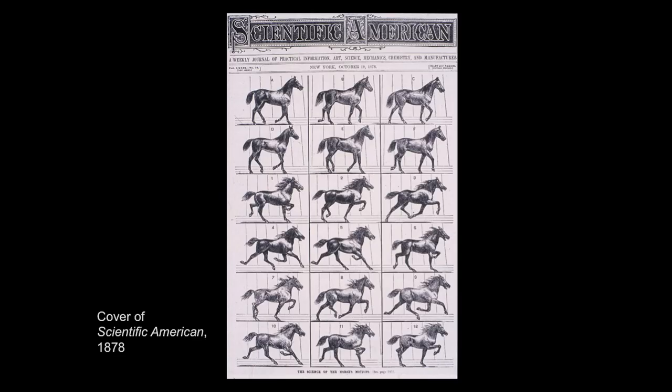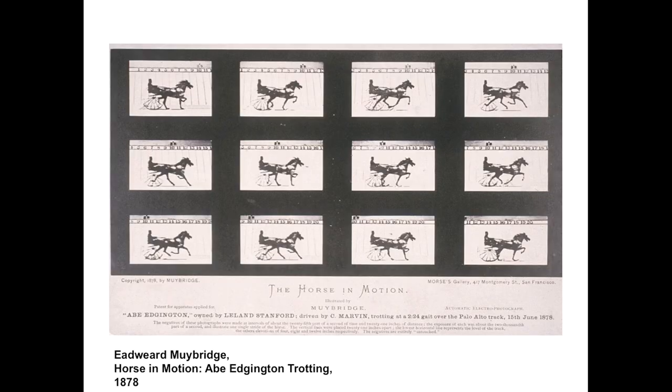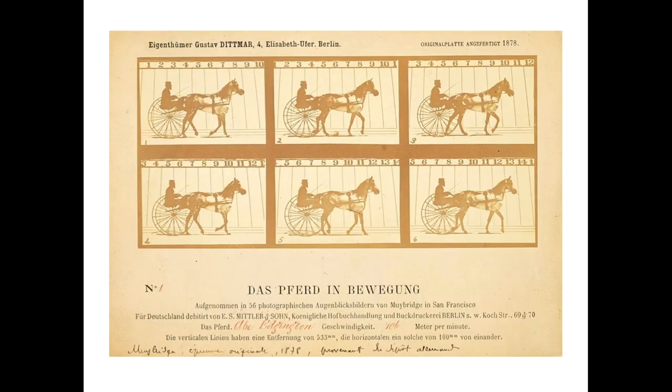Muybridge's discovery was groundbreaking. Here you can see it illustrated on the cover of Scientific American. The image was published in multiple ways. Here you can see lithographic drawings based on Muybridge's photographs. You can see various kinds of horses in these sequences. Notice it's in German. These were seen worldwide. It was groundbreaking. It shattered our views previous to this. Another sequence. And you can kind of imagine these animated.